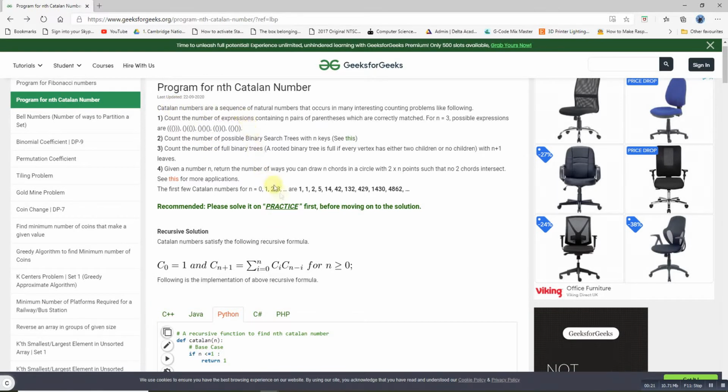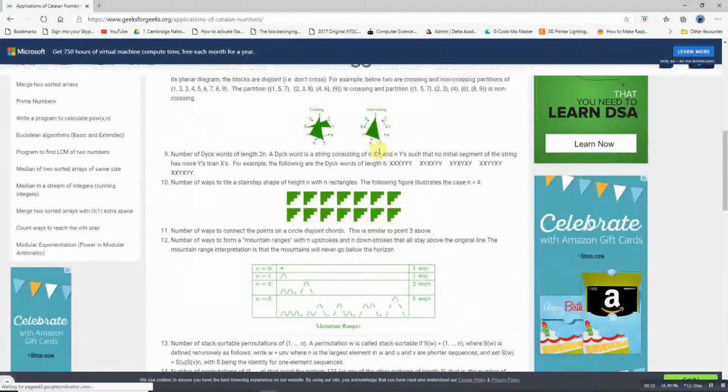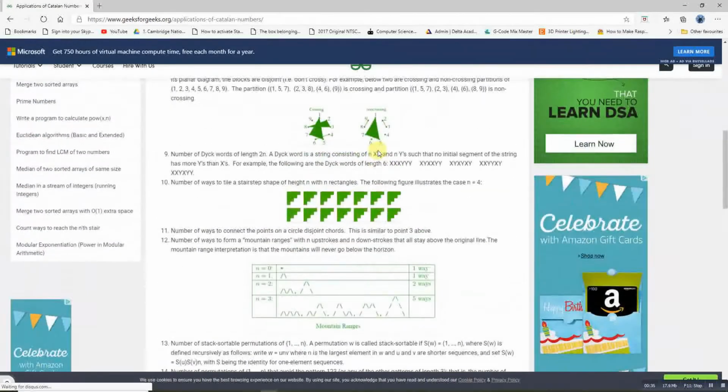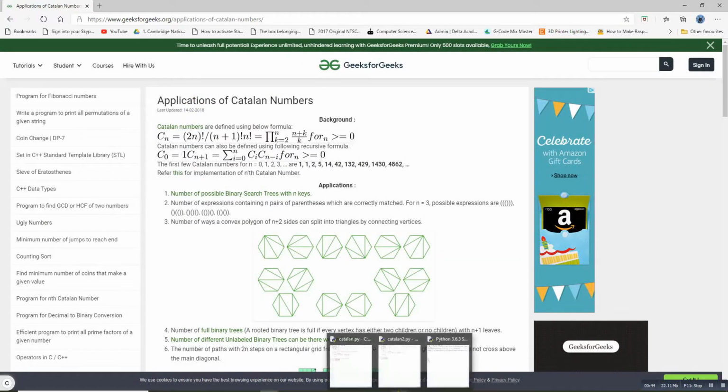If you want a little bit more about Catalan numbers and their use, there is a link. This is Geeks for Geeks, and there's a link here, and you can get a little bit more detail about Catalan numbers and how they are used. It's all very interesting if you're into your maths. I just wanted to practice a recursive problem using Flowgorithm. So here is my Flowgorithm solution.